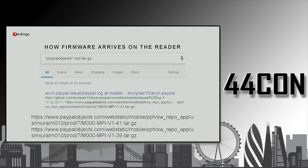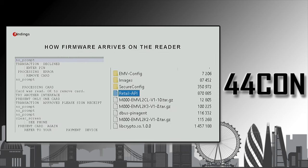You don't even need to open an account or have a mobile phone, anything. All you need is to use Google and find some repositories which will lead you to an encrypted firmware, like in this case, which happened with PayPal. So what will actually be inside of this unencrypted firmware?